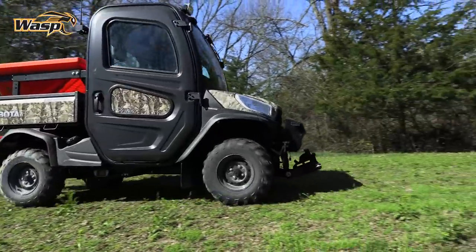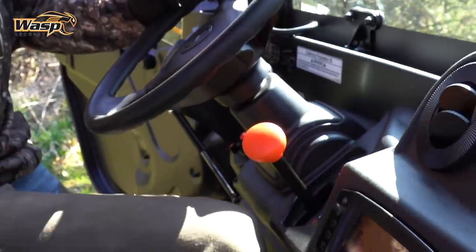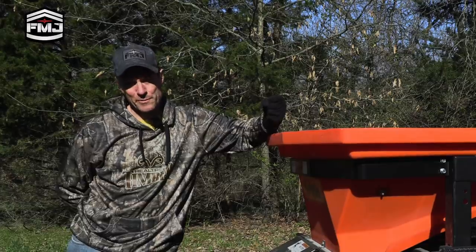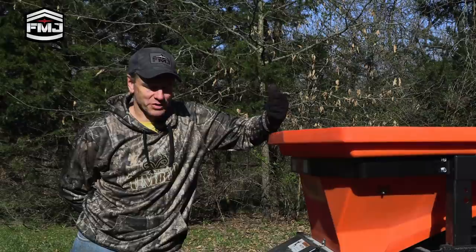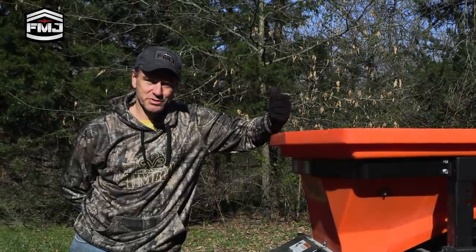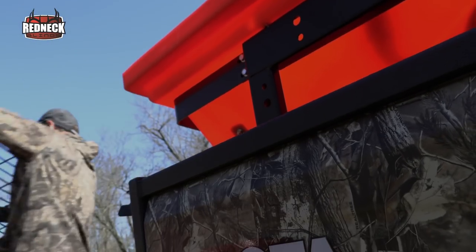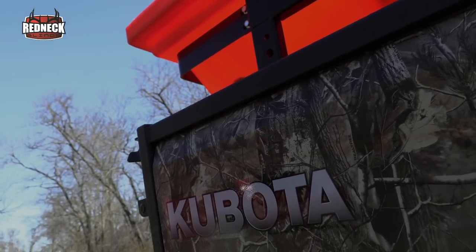So the equivalent horsepower rating, whatever that is, is the same one they put in the utility tractors. So it's designed to do work, and it has several different attachments and accessories that you can add to it. This one has the spreader box on it, and today I'm going to spread fertilizer on a number of my clover plots.